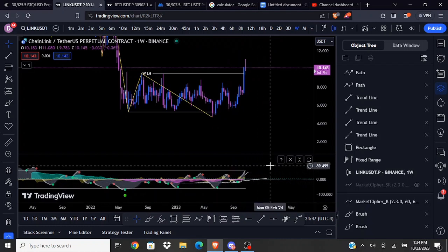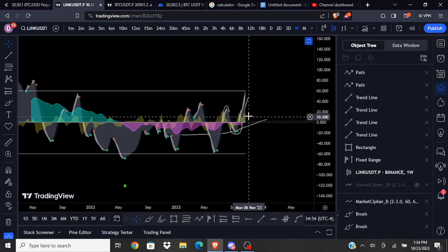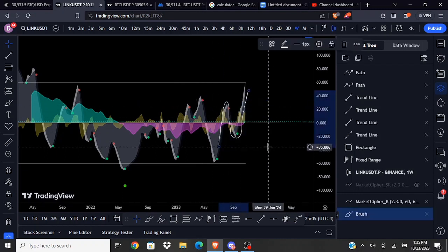And now, if I zoom in again, the weekly momentum wave is continuing to put in higher highs compared to this one. The money flow is now putting in higher highs. It is officially in the green now. Things are looking good on the weekly, I have to say. And I can take a look at one more thing.